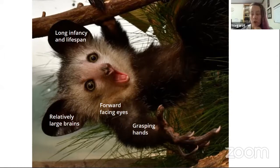They definitely have large brains compared to their body. Aye-ayes are particularly well known for that in the lemur family. Other lemurs don't have as big of brains. They're not known for being the smartest of the primates, but Aye-ayes are definitely the smartest of the lemurs. They definitely have forward-facing eyes, and they have grasping hands.